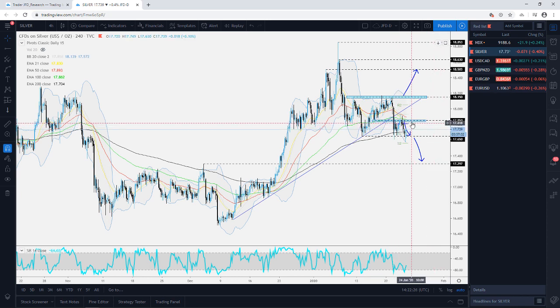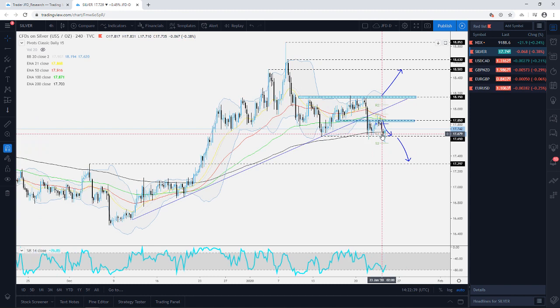I was also saying to keep an eye on the 17.85 mark, because if we see a drop below this, it could lead towards this 17.65 area, which we managed to test perfectly. And now you can see that it is acting as a fantastic area of support.